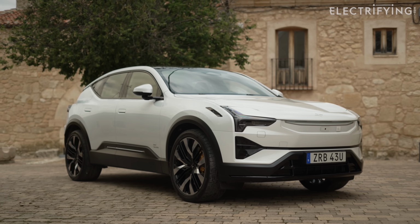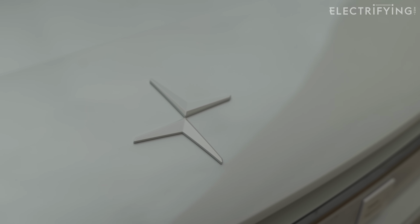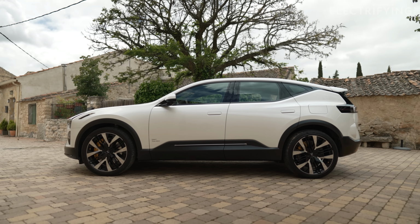Price? Well, it starts at $75,900. There will be a cheaper single-motor, long-range version later in 2024 though.